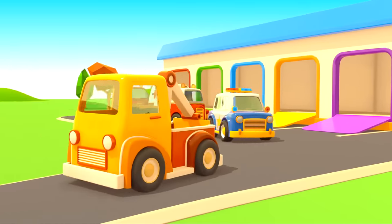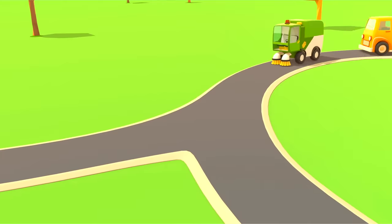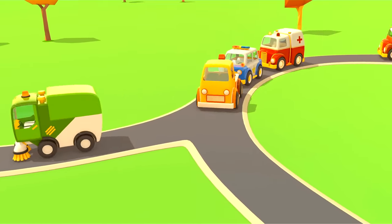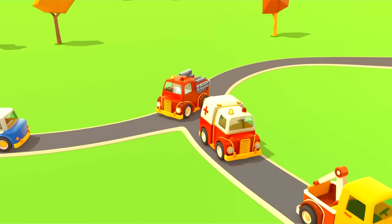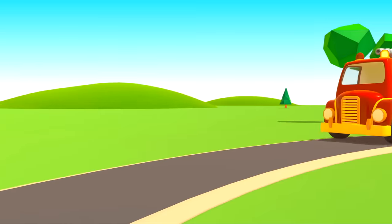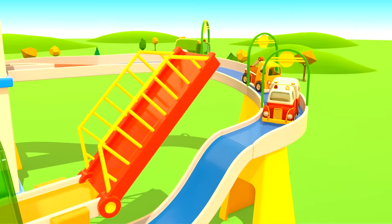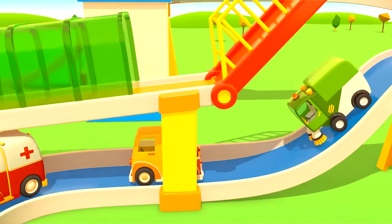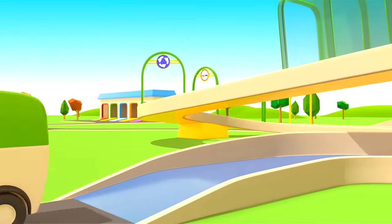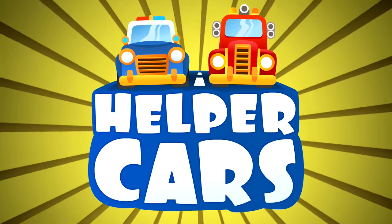Cars, cars, cars. Windshields, wheels, trucks, and doors, they drive and honk. We ride along and then together sing a song. Cars! Made of many moving parts. Singing they'll hear, beep and steer, and take you to high gear. Helper cars.